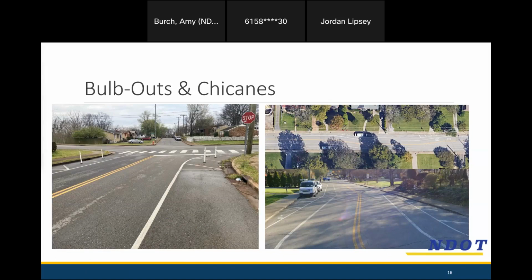The bulb outs are like painted bulb outs with flexible delineator posts used to narrow an intersection that's wide to kind of give that constraint for an intersection. This one I believe is Cleveland and 9th Street. And then on the right, these are 2 top and bottom pictures of a chicane, which I believe is on Fairfax Avenue, but basically they're done usually using alternating parking on either side of the street, using striping to add curvature to an otherwise straight street.